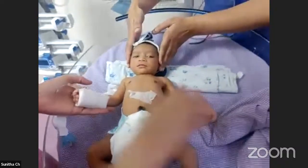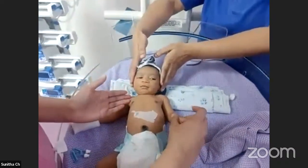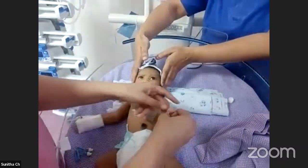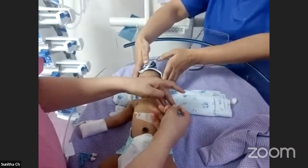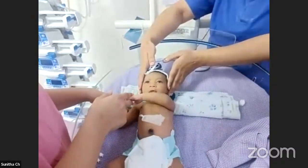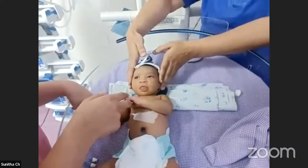For the scarf sign, typically try to avoid a limb which has a cannula, etc. Ensure that the head of the baby is in the midline. You are assessing the passive resting tone of the muscles of the shoulder girdle. So hold the baby by the palm, and then gradually nudge the baby's hand towards the opposite side, making sure that you do not lift the shoulder completely from the baby's pouch.